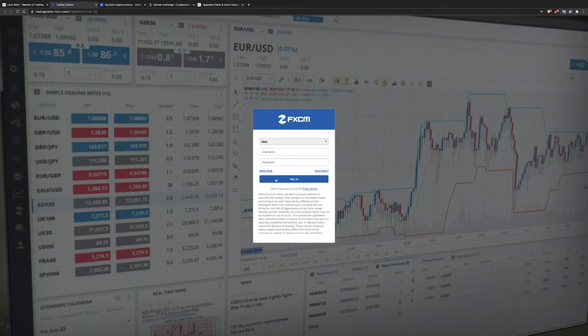Here we can change this from demo to real. If you have your real account set up and you want to trade with real money, with a funded account, you would keep this as real and sign in and you would have access.